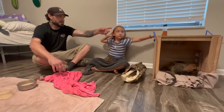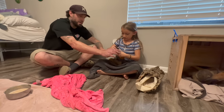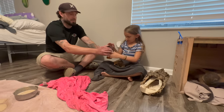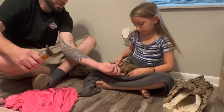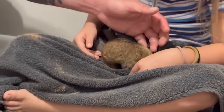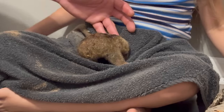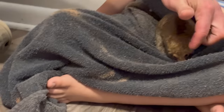Let's see if this little guy will take a little bit of honey. Honey's like crack for these things. It's high sugar, so we don't want to give too much, but yeah, let's see here. You smell that? Just leave it just like that. Watch your hand, Kai. Watch your hand, Mama. Kai, with that hand. This one's like too sleepy to even try.